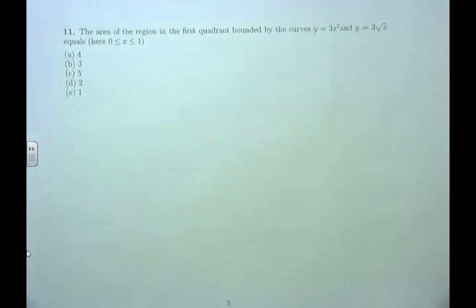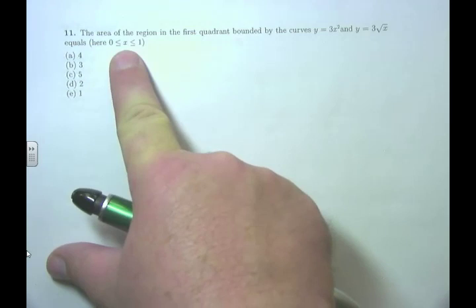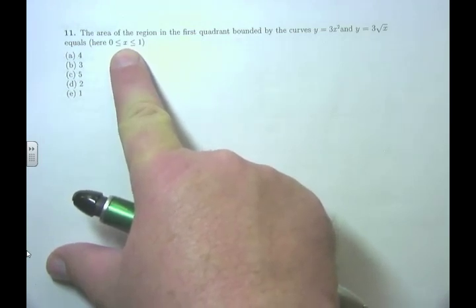The area of the region in the first quadrant bounded by the curves y equals 3x squared and y equals 3 times the square root of x, where 0 is less than x is less than or equal to 1. Man, they went out of their way to say that. They shouldn't have had to do that, but they did. That was awfully nice of them. Sometimes they'll give you some hints, sometimes they won't.